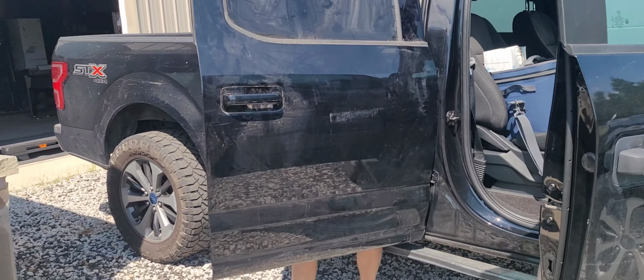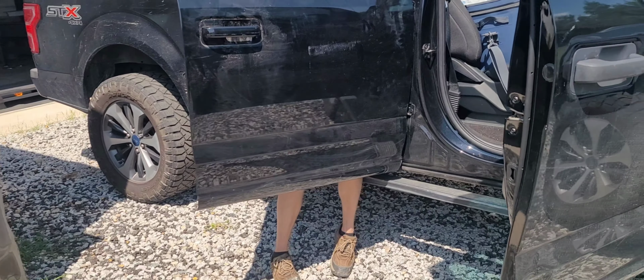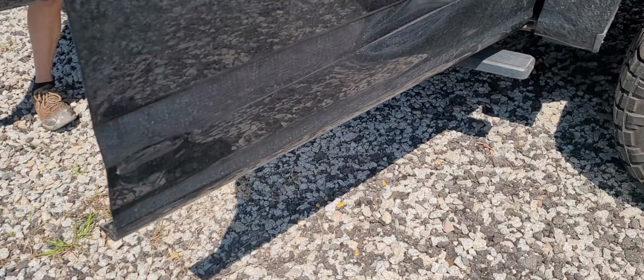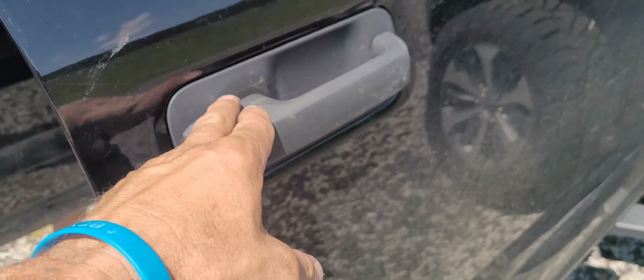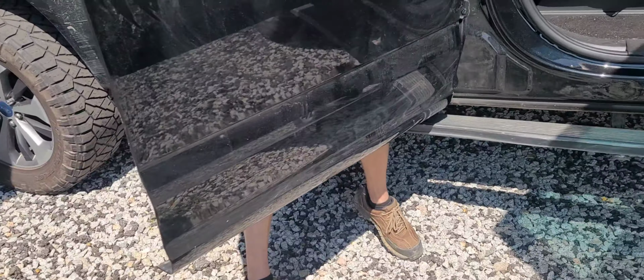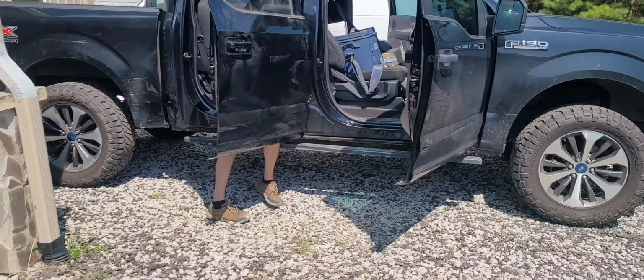Pretty dirty. I think it was covered in dust and they just wiped it down, probably with a dry rag. But this is the next one we're doing. It's not that badly damaged here, but we're gonna go ahead and replace it anyway. Looks like I got a little upgrade on my door handles. Got the painted finish on them instead of plastic look. There you have it. A little update on the 2020 F-150.